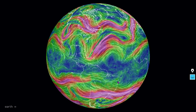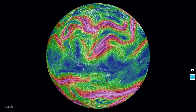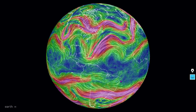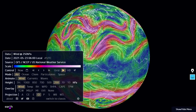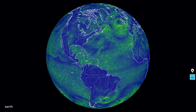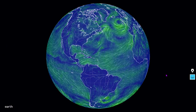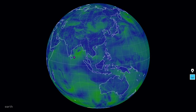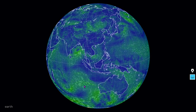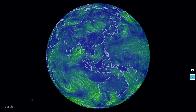Next, looking at the jet streams of the Western world, and check out how chaotic the jet streams are over the U.S. right now. Extreme meridional jet stream flow, where it's flowing roughly north to south, instead of west to east in its normal pattern. Here's the surface wind scenario for the western world. Here is the eastern world in terms of surface winds.